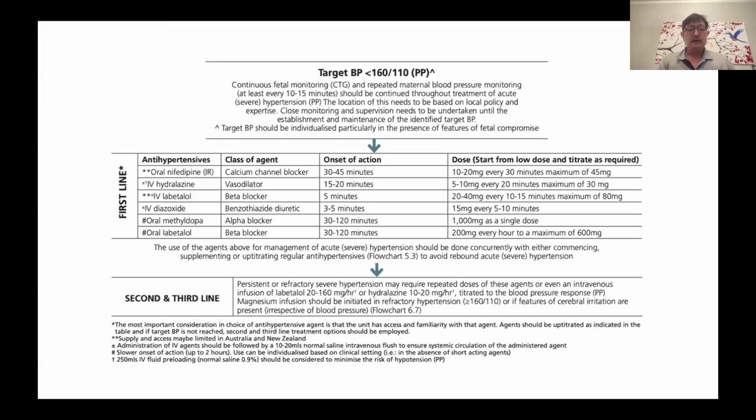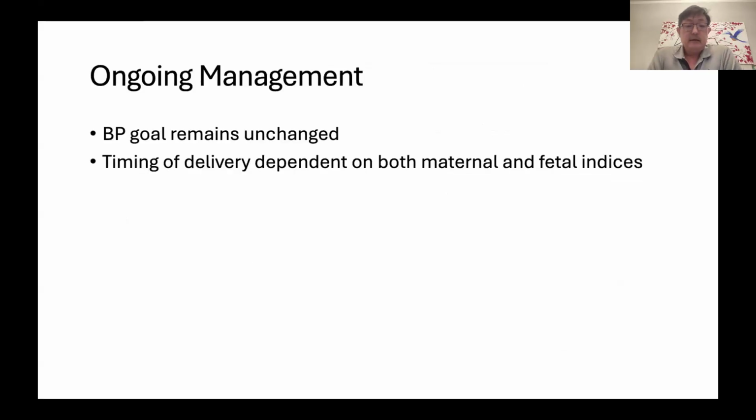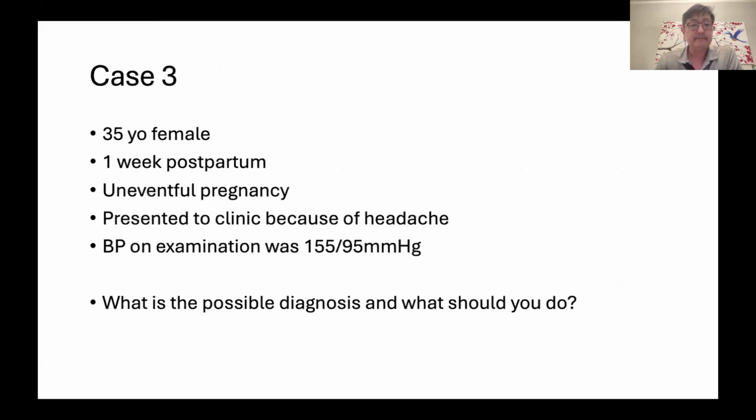I don't really want to talk too much about this, but in terms of the target blood pressure in these severe instances, you really want to get the blood pressure below 160 over 110 to begin with, and then aim to target 135/85 once you get below that threshold. So in terms of the ongoing management, the goal for blood pressure remains unchanged, still 135/85. The other decision that needs to be made is the timing of delivery, which the obstetrician will do with some input from us in terms of both maternal and fetal indices.